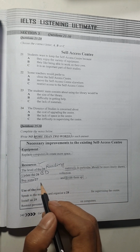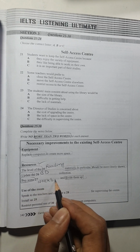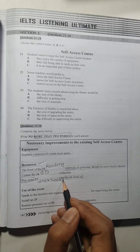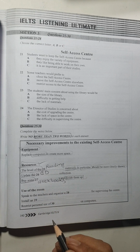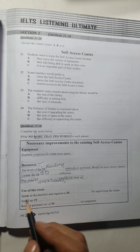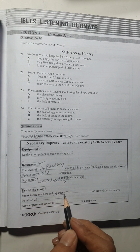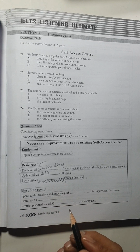What do you think of the idea of introducing some workbooks? If we break them up into separate pages and laminate them, they'd be a great resource. The students could study the main course book in class and then do follow-up practice in the Self-Access Centre. That sounds good. OK. Now, finally, we need to think about how the room is used.